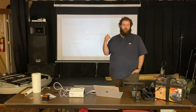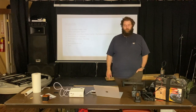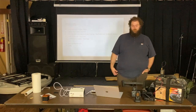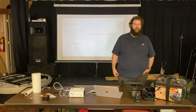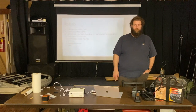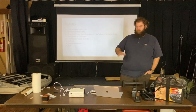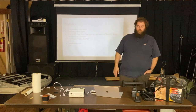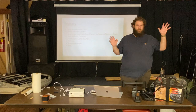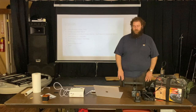QRZ.com is basically the yellow pages, the white pages of ham radio. You're going to be able to look up call signs. There's a classified section on there. You'll hear it called QRZ. And then repeaterbook.com, that's my favorite for looking up repeaters. And then ARRL is kind of the granddaddy of all the licensing and clubs, and it's kind of just a big database of information. They put out the testing manuals and study guides and stuff like that.